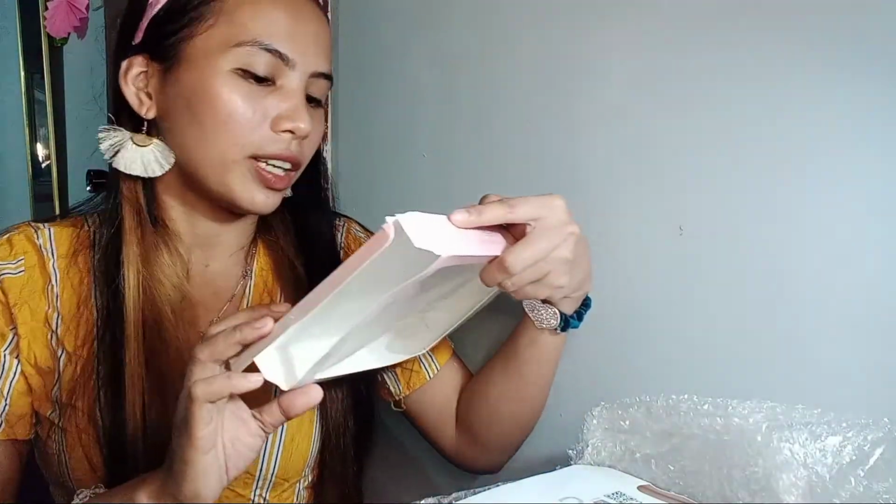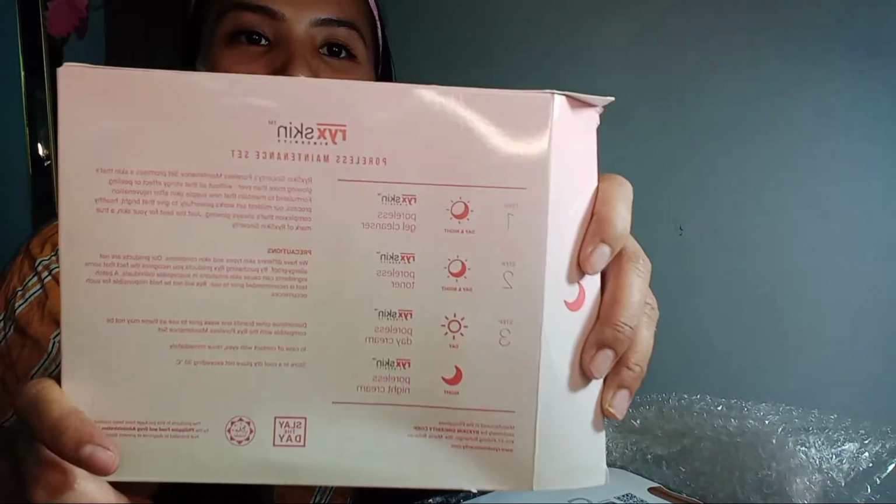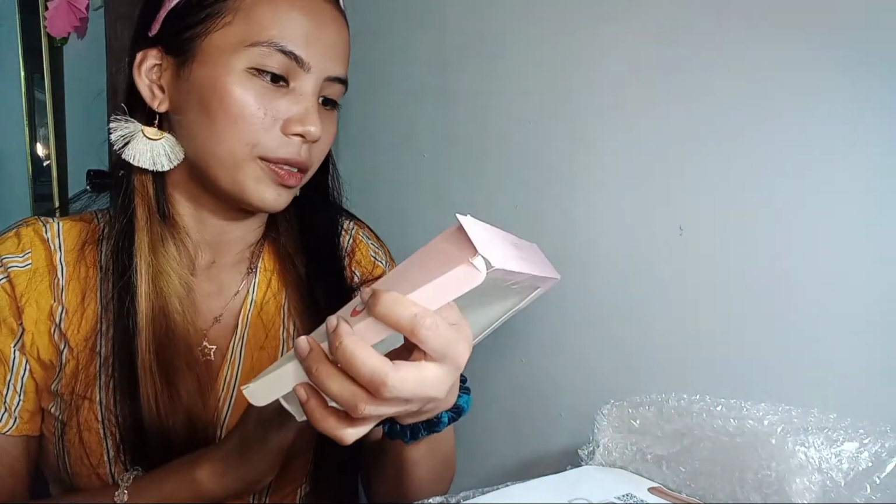This one is the poreless night cream. 15 gram. So, this one is 15 gram, or also this is a poreless day cream with SPF 30. So 30 lang yung SPF nila, ang kanilang day cream. So yeah, super love. So dito sa likod naman guys is nandito yung mga step by step kung paano niyo siya i-apply sa mukha niyo. Ito. So yan. Hindi ko na bubuksan ito.